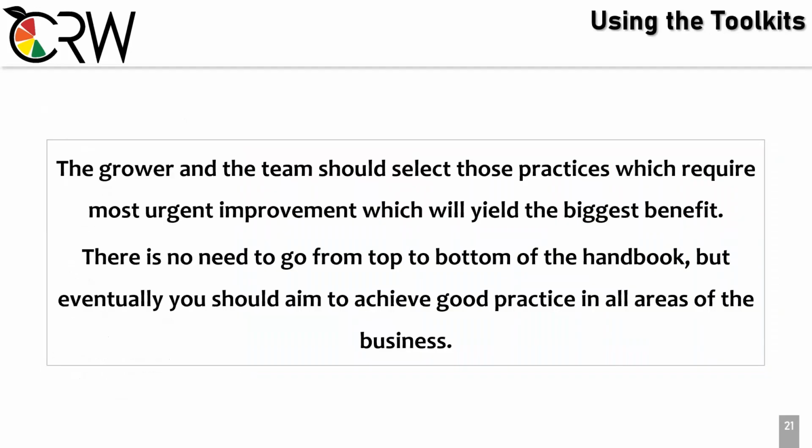The grower and the team should select those practices which require most urgent improvement, which will yield the biggest benefit. So it is not necessary to go from the top to the bottom of the handbook. You select what is most important to you. You may decide there are 4 areas of the business that you want to focus on most urgently in year 1, then go on to other areas of the business. It is up to you. You lead the process, you use the resource as you need to use it.